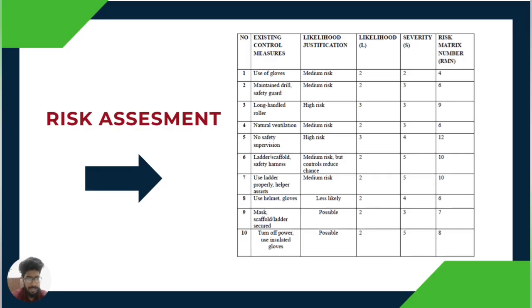For example, for activity number one, the worker uses gloves. We justified it as a medium risk and gave a likelihood value of 2 and a severity value of 2. Then we multiplied the likelihood and severity to get the risk matrix number. So for this activity, the risk matrix number is 4. The same method is carried out for the remaining 9 activities.